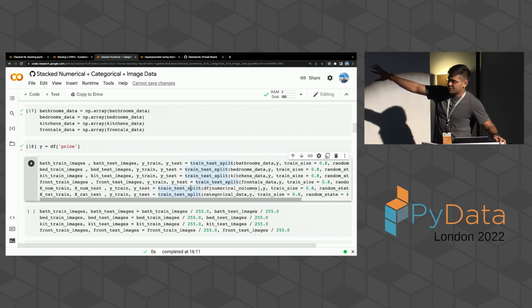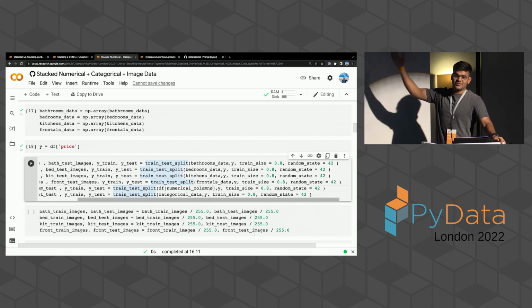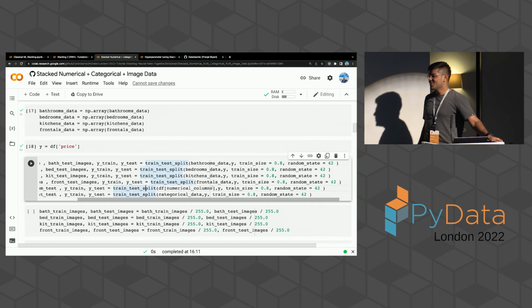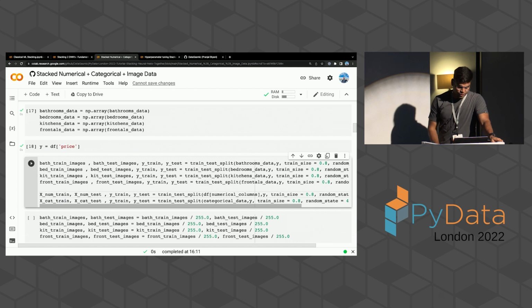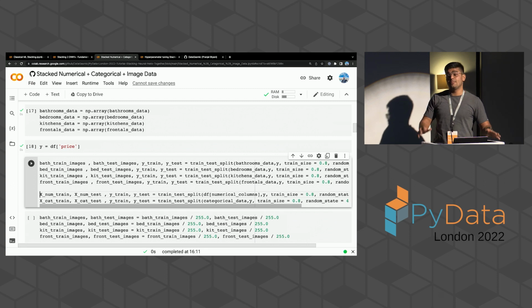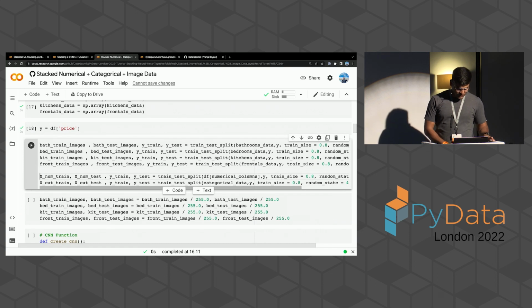Bath train images, bath test images, Y train and Y test, again with train test split, bathrooms data Y, train size set to 0.8, and please do not forget random state 42 for all of them. Otherwise, you'll be using different data sets and different outputs for all the models, which will not make sense. Now you have the same for the bed, same for the kitchen, same for the front, right? And the last two lines are for numerical and categorical. Okay, so I have the training data set matched in order for all the 6 models that I'm going to be training, and I'm going to be using the same test for them. Any questions?